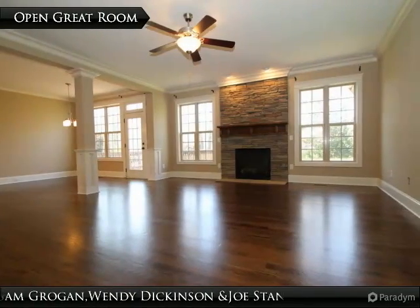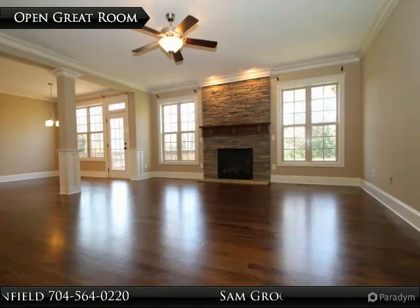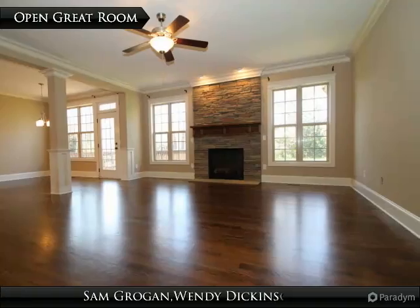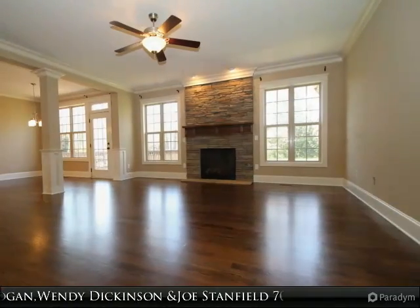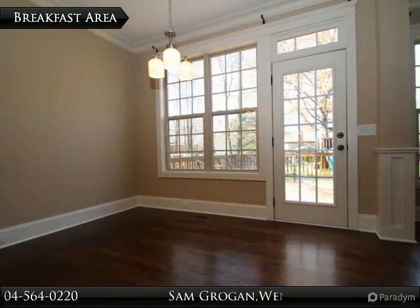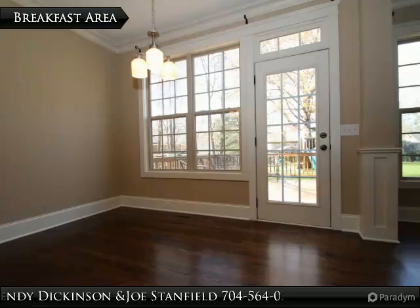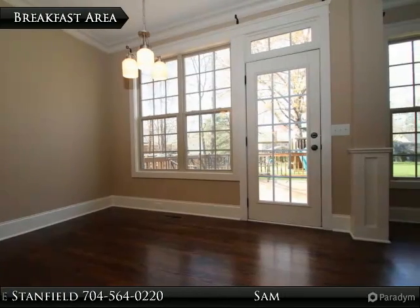The oversized great room features crown molding and stacked stone gas fireplace with mantle, and of course, beautiful brand new hardwood floors. The eat-in breakfast area is perfectly nestled between the gourmet kitchen and the open great room and has access to the rear deck and your fenced backyard.